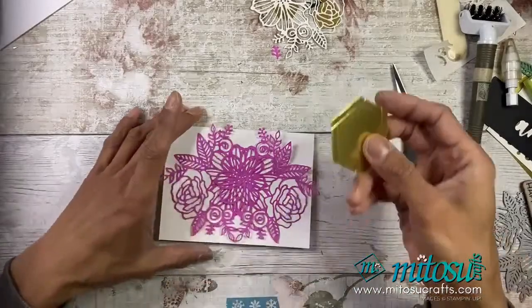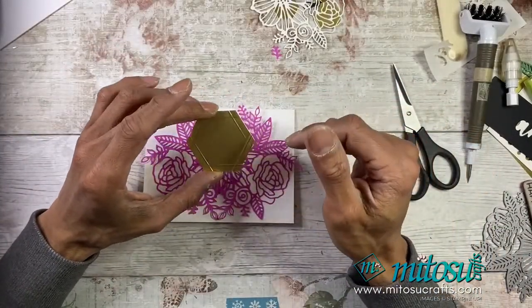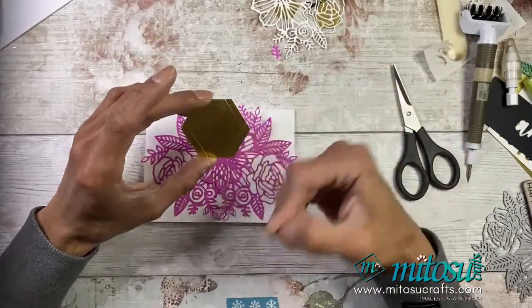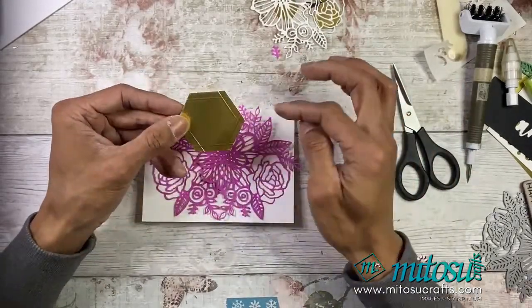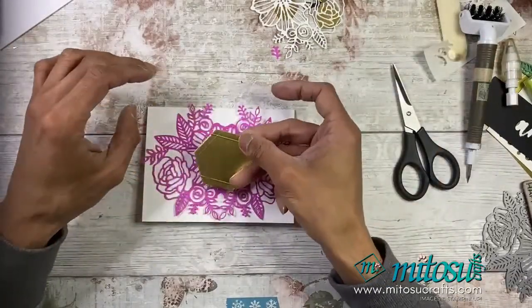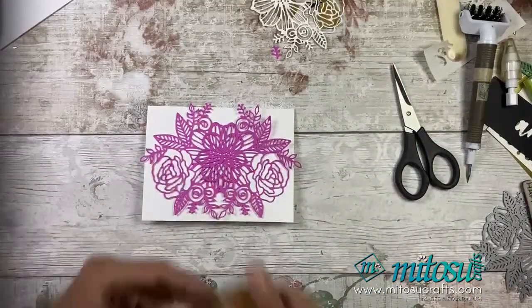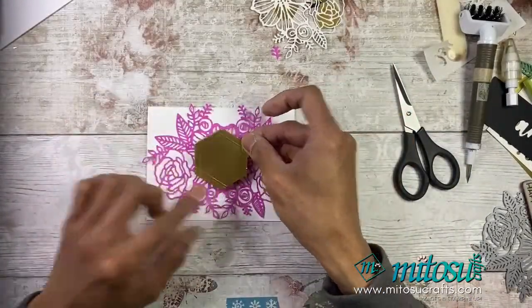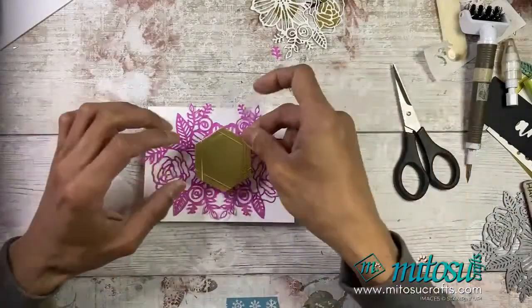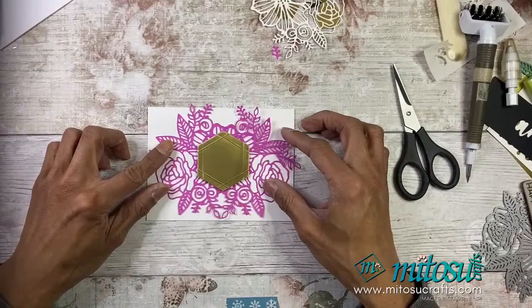You can die cut labels if you have rectangular ones. Ooh, stitch rectangles. You can add even more interest to it by adding embossed borders. So I'm gonna do it that way. And I wanted the topper because I didn't want that busy middle area there, so I wanted it covered. There we go. So that's cool.